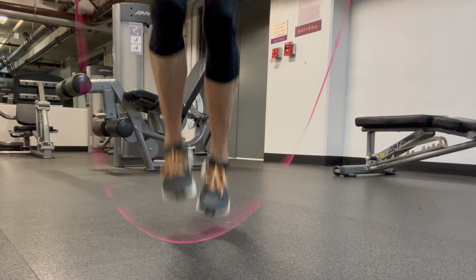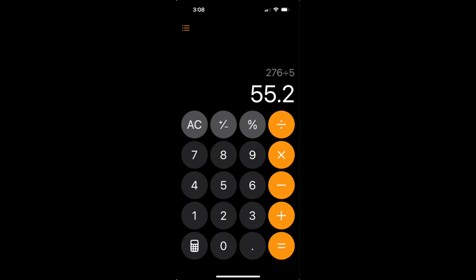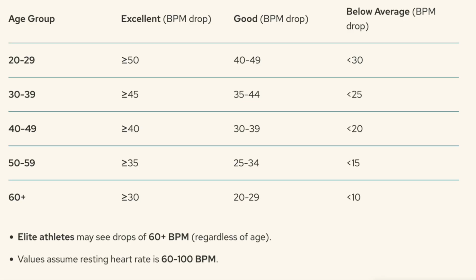Now, of course, I haven't taken the test several different times, after not only different forms of exercises, but different time spans. My heart rate recovery varies, but I'm really happy to see that if I take an average, which would give me a heart rate recovery of 55.2, so let's say 55, on this chart right here, it puts me into the excellent range for my age group, and even actually into the excellent range for a 20 to 29-year-old.